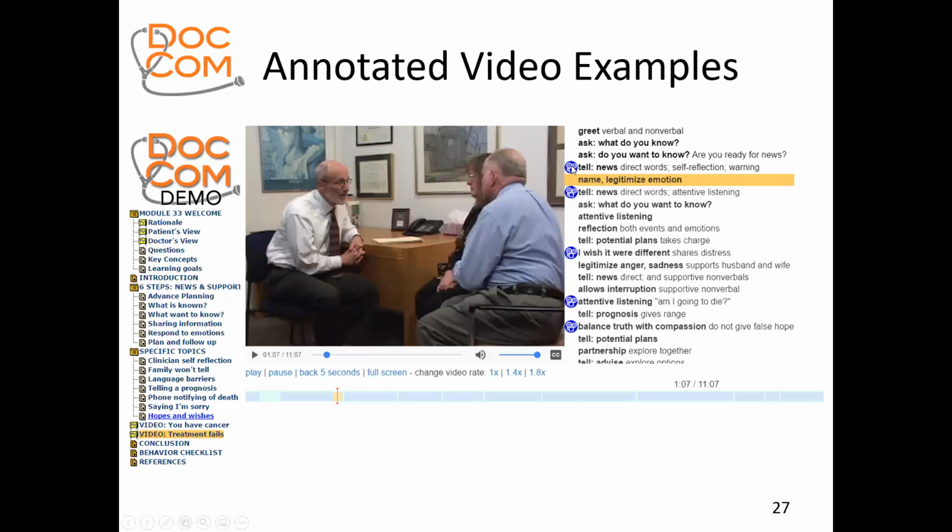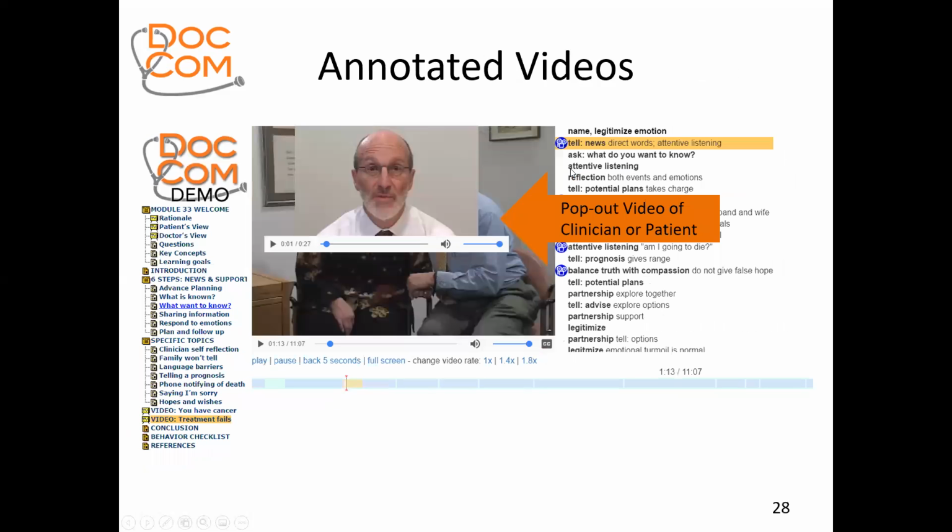Now, if you click on the icon here that is a camera, then out pops the clinician or the patient. The clinician here is talking about exactly what he's doing. So he's using direct words and attentive listening in this case. So as you go down through all of the techniques that are being used here, the clinician will share information on why he's using it at this particular time and how he's moving the conversation forward or the motivation for what he wants to do.